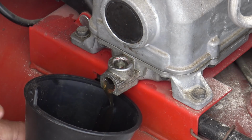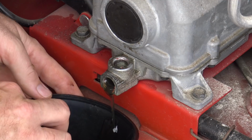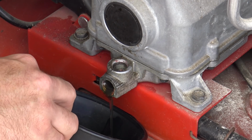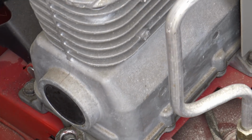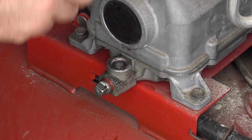Take it out, drain the oil out. Not a lot of oil in this machine. I do see a little yucky right in there. We're gonna give her a little bit of a tip, then we're gonna put our cap back on. Here's our little cap that we're gonna put back right here.